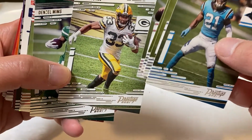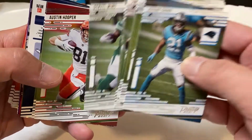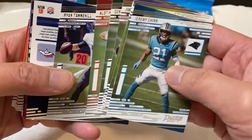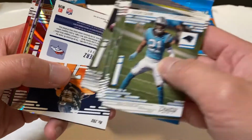he's a great player too, this guy right here. Denzel Mims, Austin Hooper, Ryan Tannehill. I mean, he's leading the charge for the Titans. All right, so let's see what we got here.